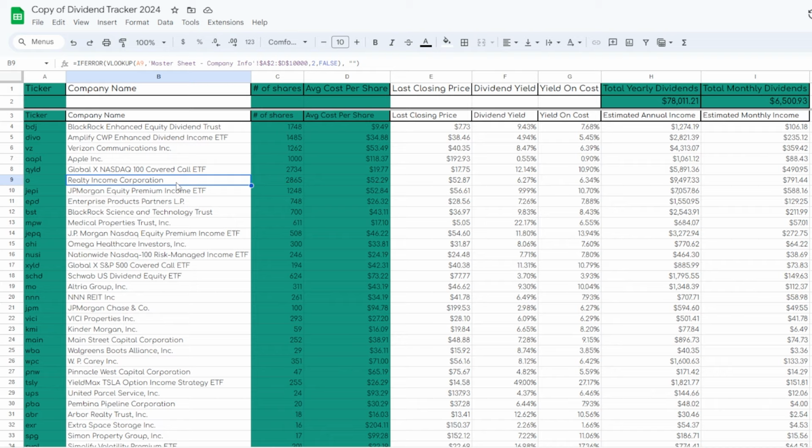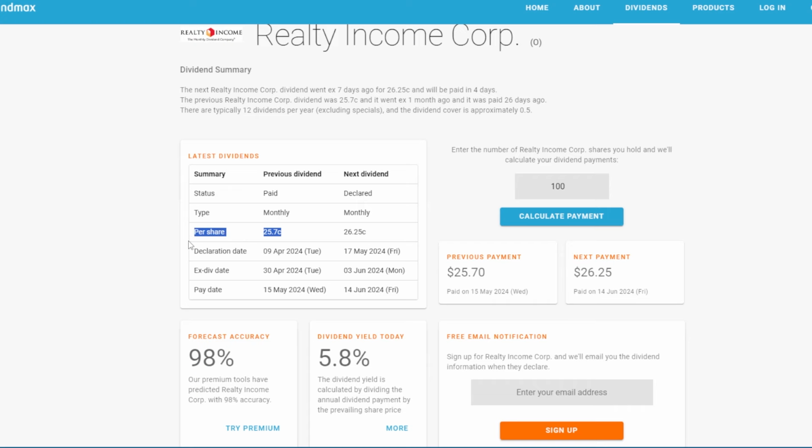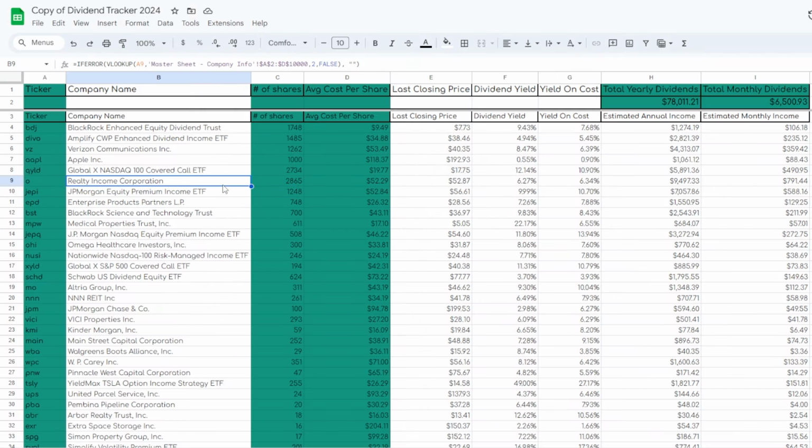month after month after month. Now, to go back to the example and the early gamification tactics I used, because Realty Income for the most part, let's just say as of right now, pays around 26.25 cents per share per month in dividend income. That means that if I'm able to somehow buy more shares of Realty Income, let's say 1, 2, 3, 4 shares more on a daily basis, on a weekly basis, whatever the case might be, I'm going to then receive forward more dividend income than I was previously.